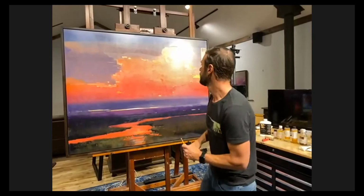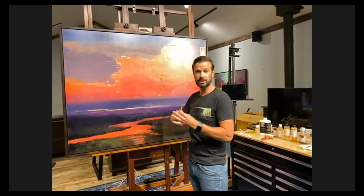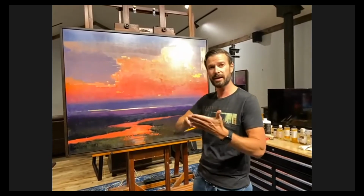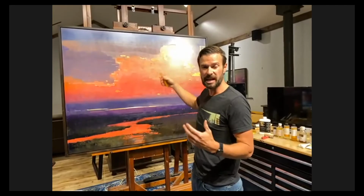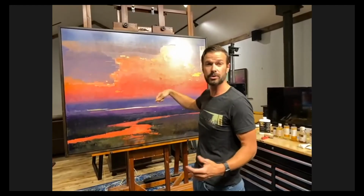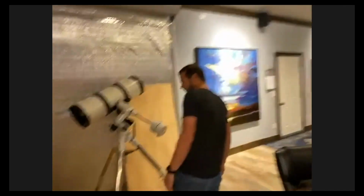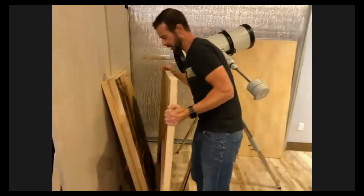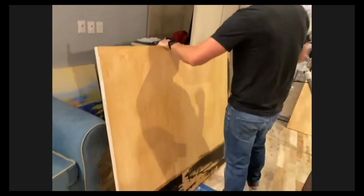So this is on a board that's cradled with supports on the back so that it can't ever be damaged when it's cleaned or dusted or anything like that. In fact, I can show you these panels here real quick. This is actually a good example, though I wasn't planning on using it. Actually, this is even better.